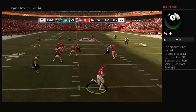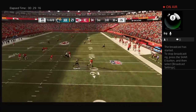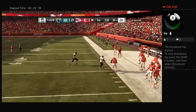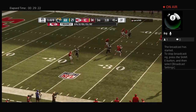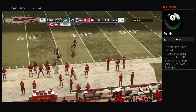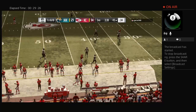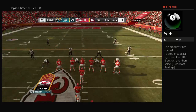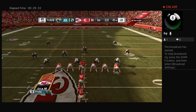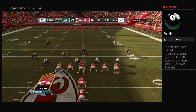Now a play fake here on first down. Rolling to his right. He'll hit Watkins on the crossing route. And out of bounds on the other side of midfield at the 45. A really nice gain of 25 yards. So in Jacksonville territory now. Here's a 1st and 10 at the 45-yard line.